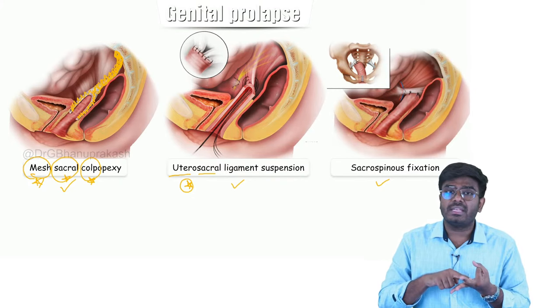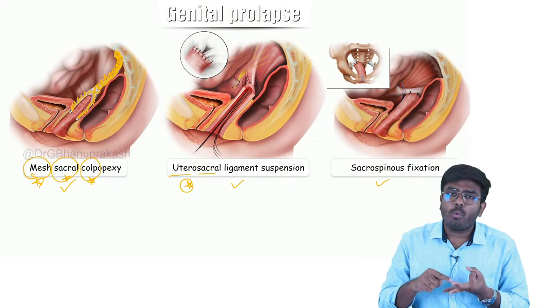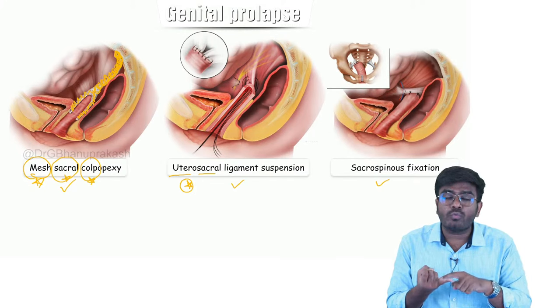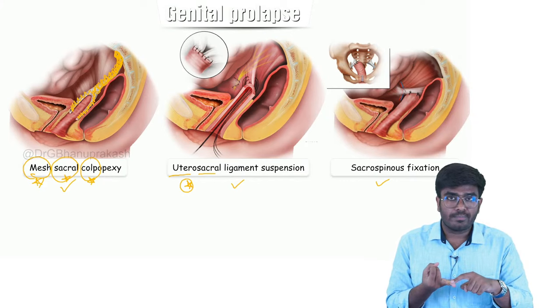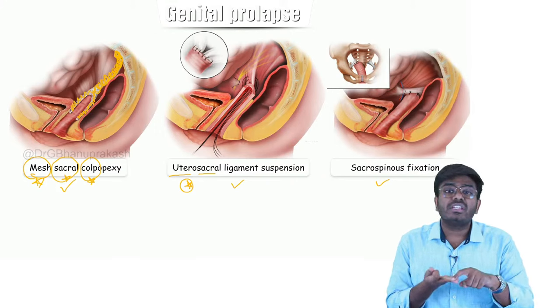Now, in these females, what we can do is ward myohysterectomy. What is ward myohysterectomy? We are removing the uterus. Okay, that is vaginal hysterectomy, vaginal way. Via vaginal route, we are removing the uterus. Along with that, we are repairing the pelvic floor. Along with that, what we are doing? We are doing sacrospinous fixation.